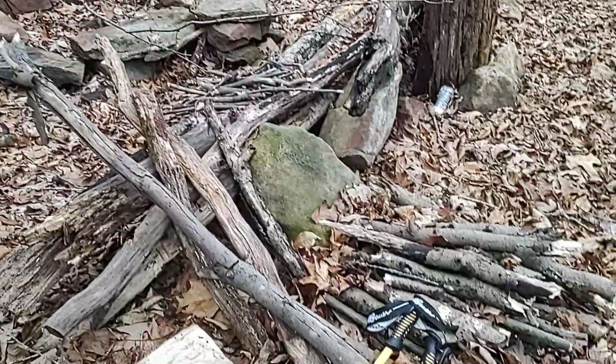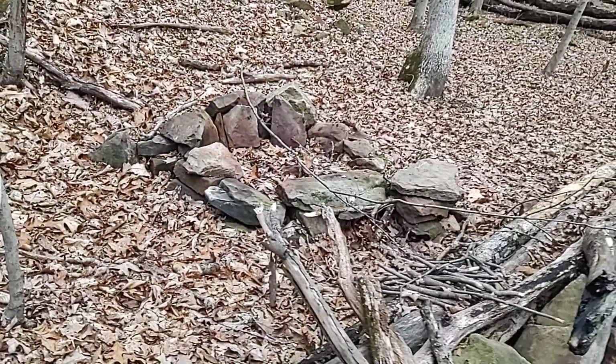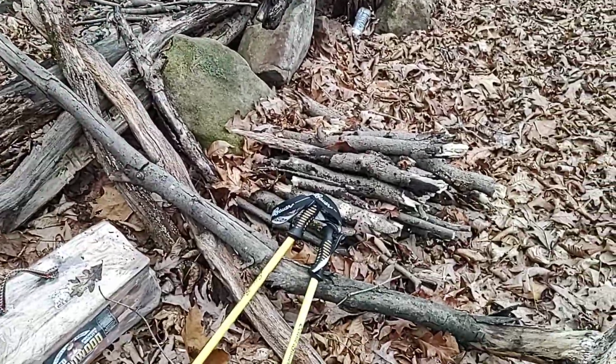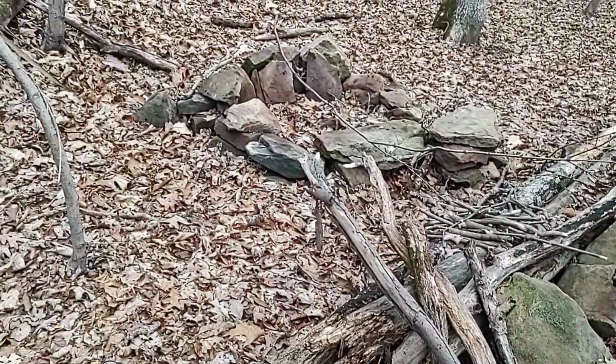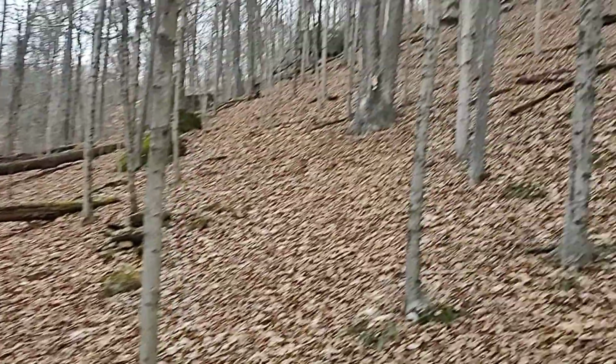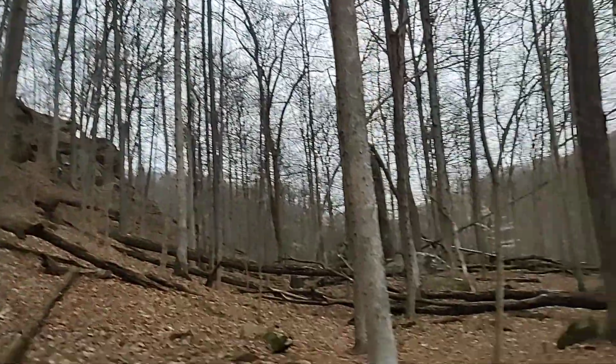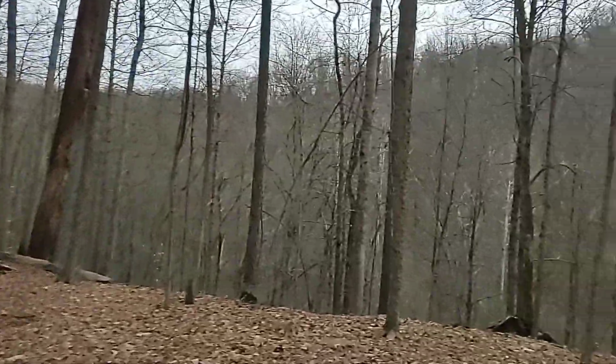Good decisions all around. Well, if this isn't an omen that this is going to be my campsite, I don't know what is. Very well stocked, already got a bench, got a fire pit, nice flat area. Pretty cool view in the morning. Yep, that's a good spot.